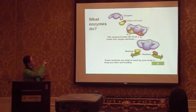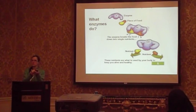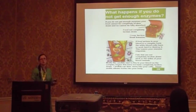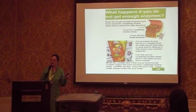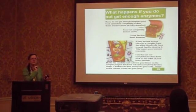Actually, all enzymes take a piece of food and break it into small parts which can be absorbed. And our body then absorbs these nutrients. What is happening if you don't have enough enzymes? All this unbroken food will stay in your gut and will be the foundation for fungus.